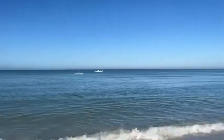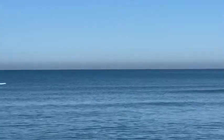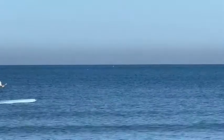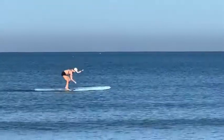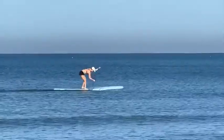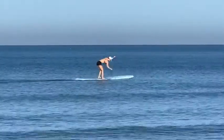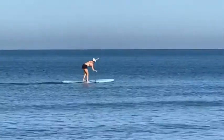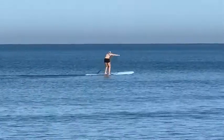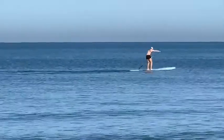One of our paddle boarders, we saw her earlier. She'll be coming by here in a second. Paddling away. I've never done that. Don't know if I want to do it. Don't want to embarrass myself. Strong girl there.